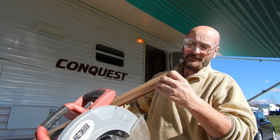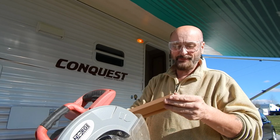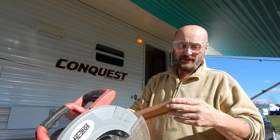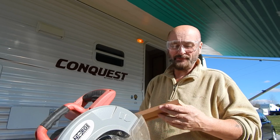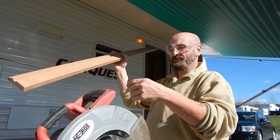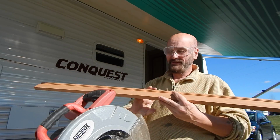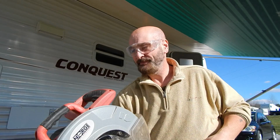All right, so there's a slight gap, about 1/4 of an inch. So it leaves me about 1/8 inch on each side of the ply, and that's where I'm putting the supports on the side. And then this is the molding that I just cut that will go along the front to add support and keep things from falling off when we're traveling.